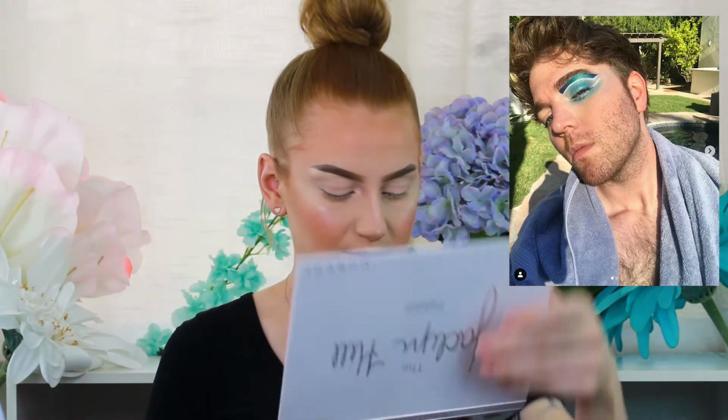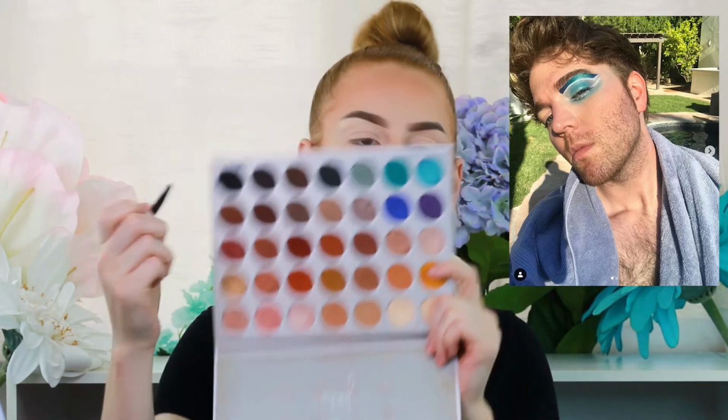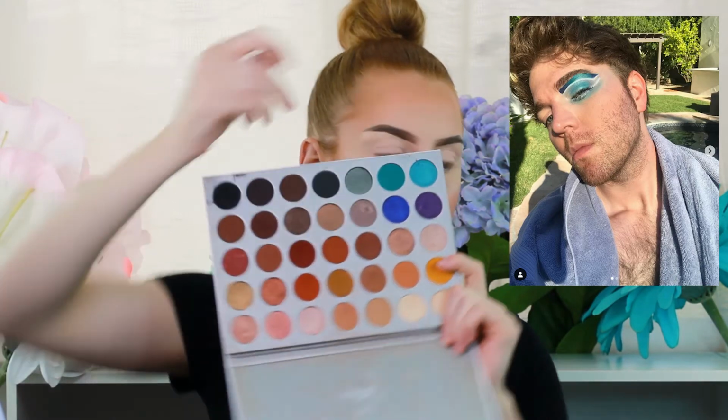So I'm gonna go in, let's see, I think I'm gonna use my Jaclyn Hill Morphe palette. So I think I'm gonna go in with, what color is this? Pool Party, I think the color is. It's the shimmery blue color in the palette. Here, let me show you guys. It is this one. So I think I'm gonna take that to do the middle portion of the upper eyebrow crease. This is a complicated ass look.